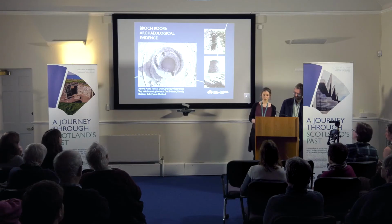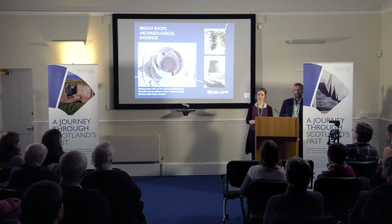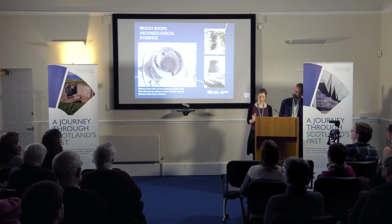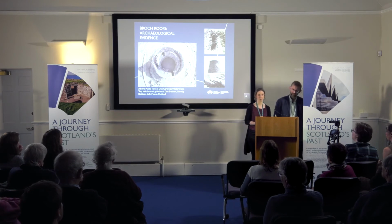Furthermore, most roofs would have been largely made of organic materials that simply haven't survived. There are a few quite limited lines of evidence that can provide us hints or clues as to how these structures might have been roofed. One of the main ones that's been used to argue for timber structures, internal structures or roofing, is the presence of internal post rings. Post holes on the floor of the central space of the Broch have been seen as indicative that there were structural timber posts that may have held up either a roof structure or upper floors.